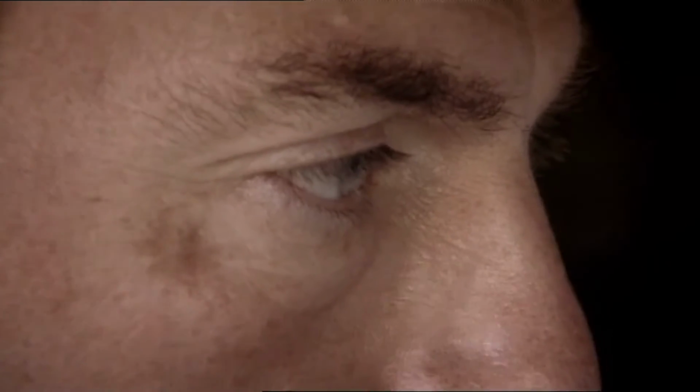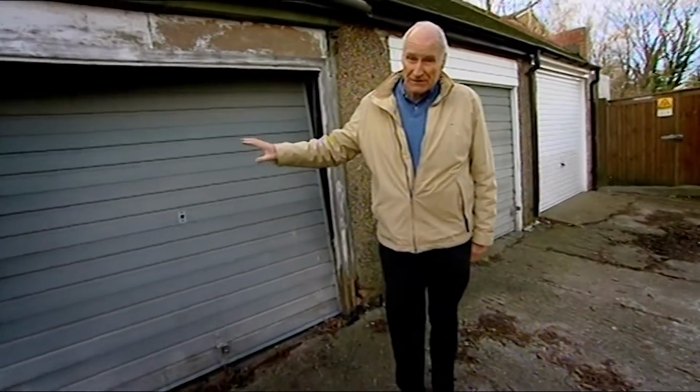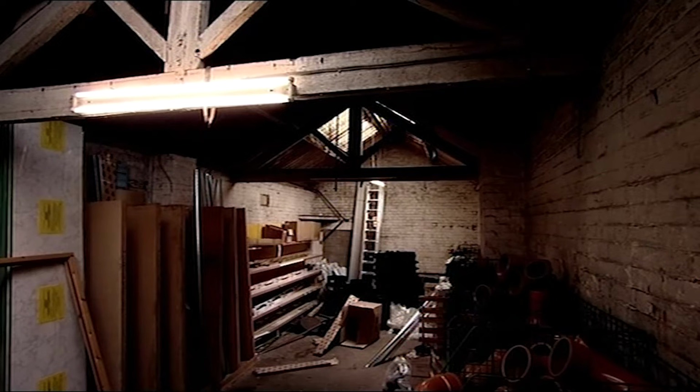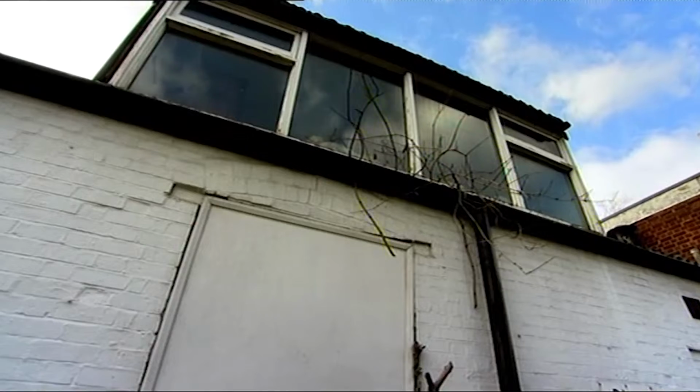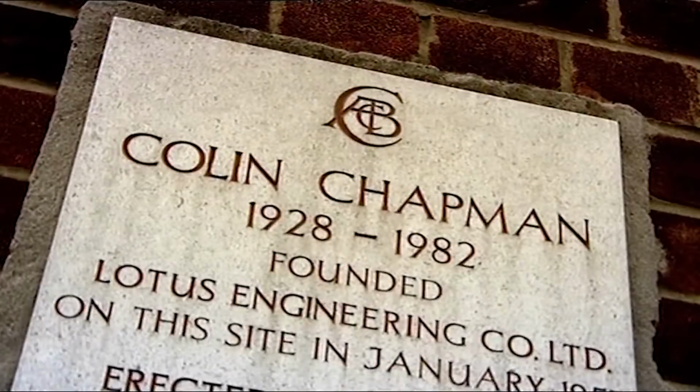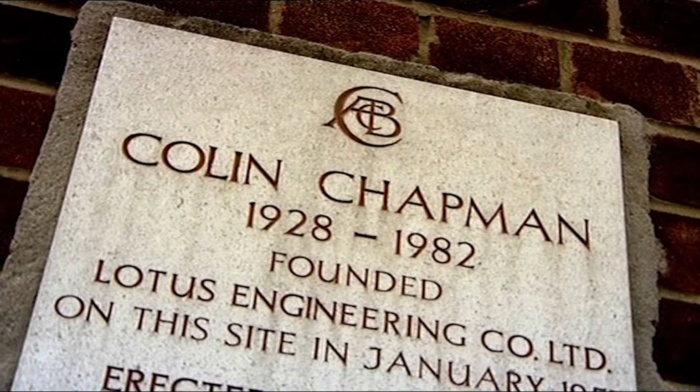Chapman had a bigger dream that was to take him far beyond this lockup where he built his first car. Like some of his contemporaries in club racing, Chapman wanted to end the European team's domination of Formula One. With the success of the Lotus Mark III, he found a way to finance that ambition. From these stables in North London, Chapman started producing the Lotus Mark III in bulk. It was a humble beginning, but from it, Lotus Engineering was born.